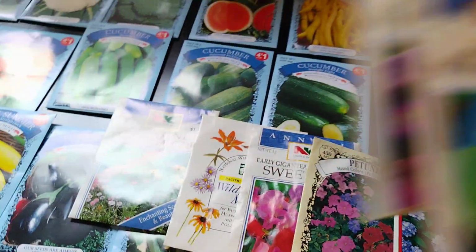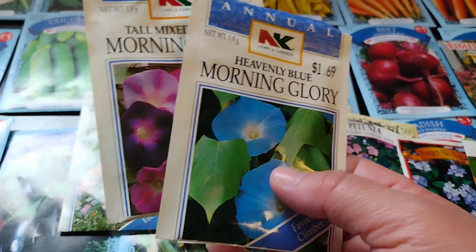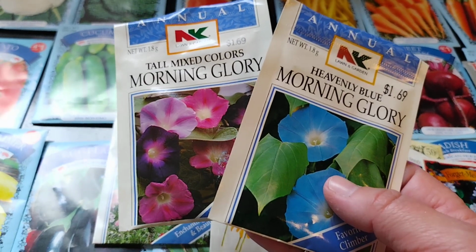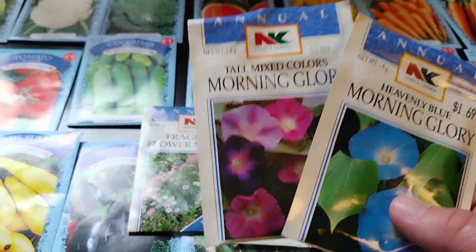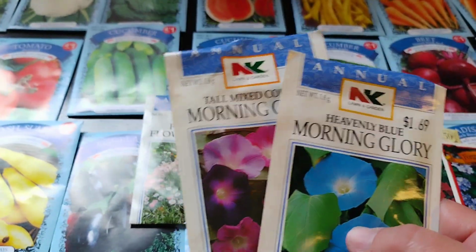Then I got 2 of these packages, Morning Glories. No thank you, because I have Morning Glories currently, and they are a pain in the butt. I had 2 plants, and that's all we had, and I have to pull them every single year, twice a year, off of everything. So I do not want these.